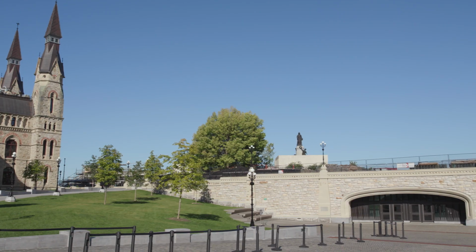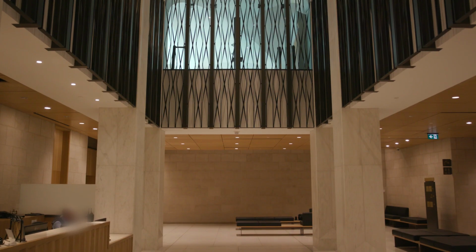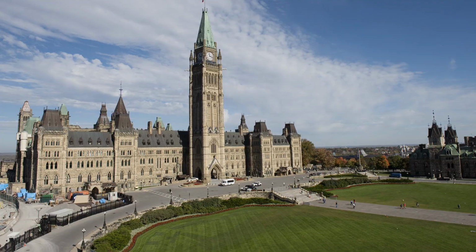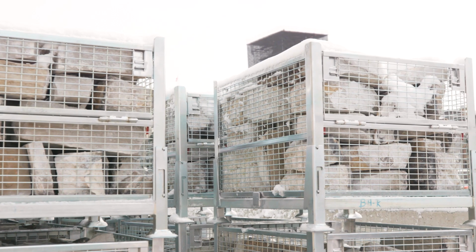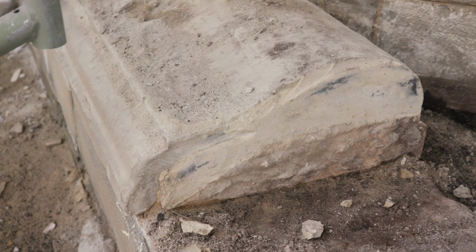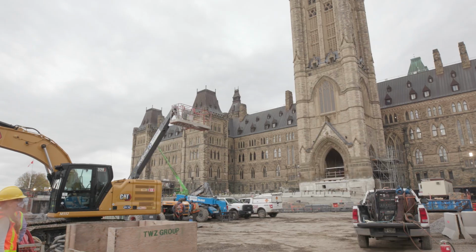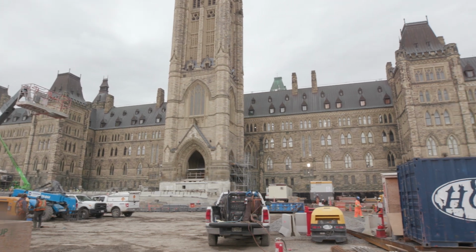The modernization of the Centre Block includes the construction of the Parliament Welcome Centre, which expands on the initial phase that opened in 2019. To prepare for its construction, the historic Vaux Wall was carefully catalogued, dismantled, and stored for safekeeping so it can be reinstated in the location where it stood before. Excavation is already underway and is expected to finish in 2022.